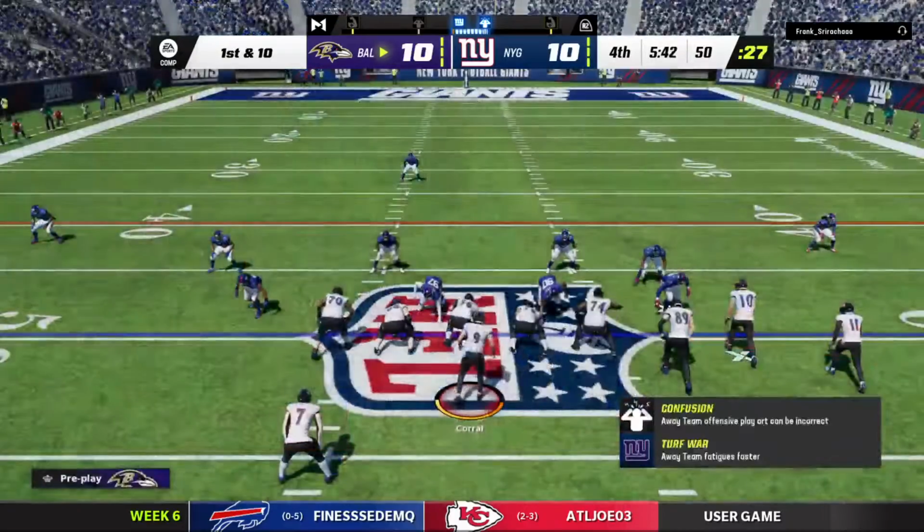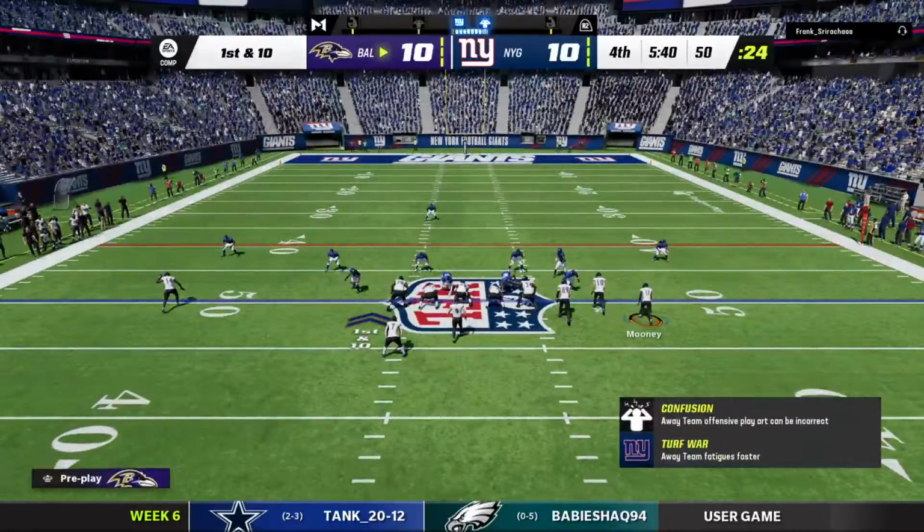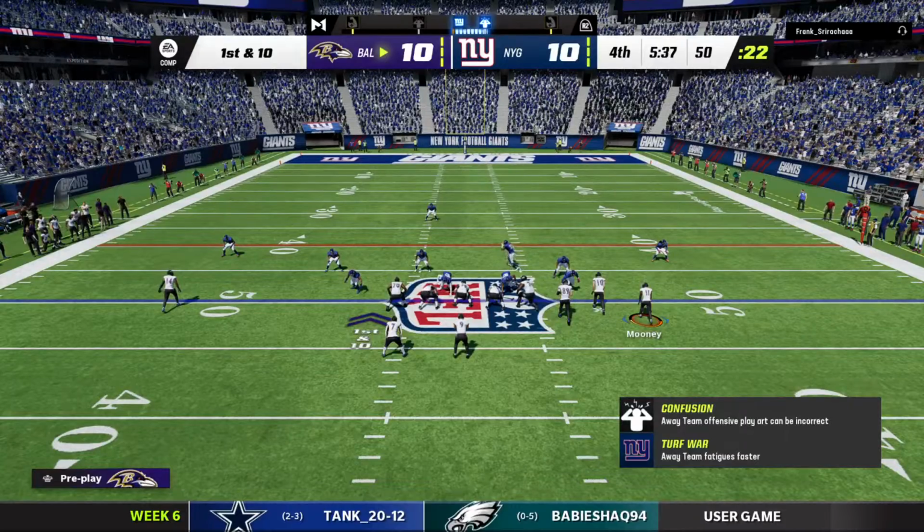It's nice every now and then in this game not to see people overthink it. Just hand it to the old reliable guy. Let him pick up the 1st down.